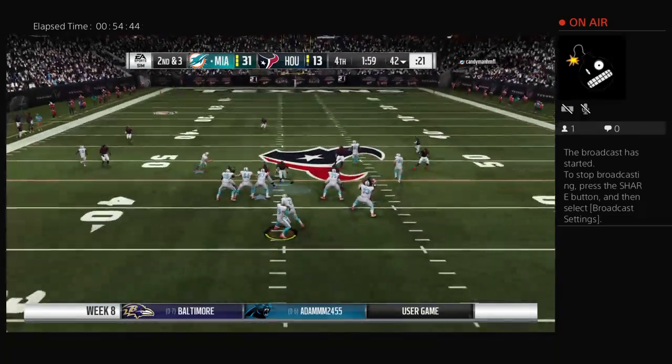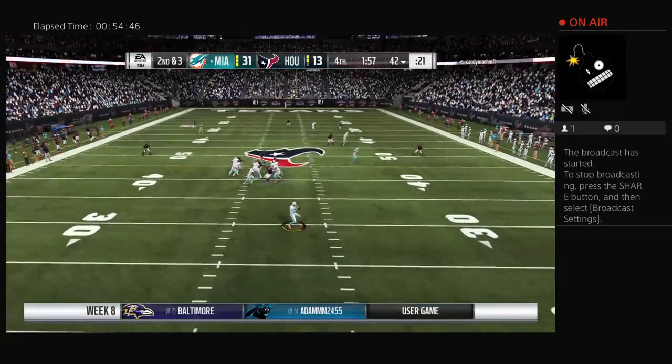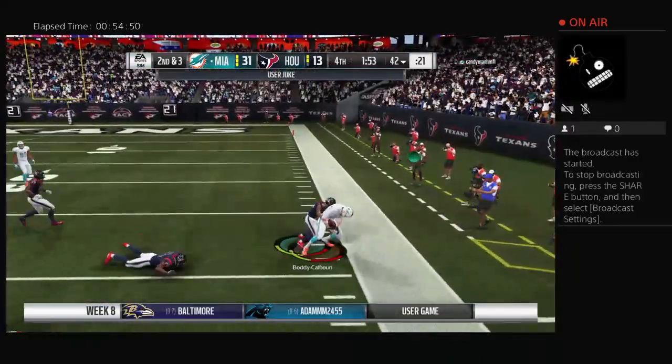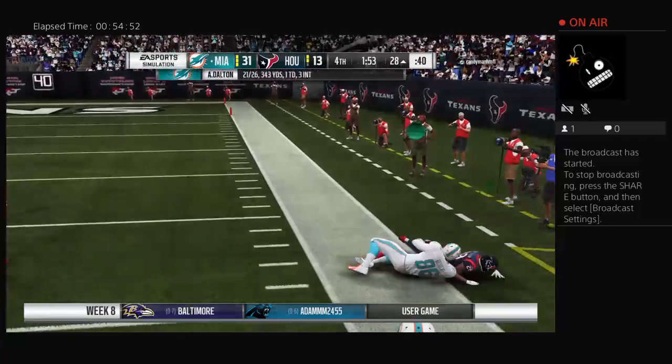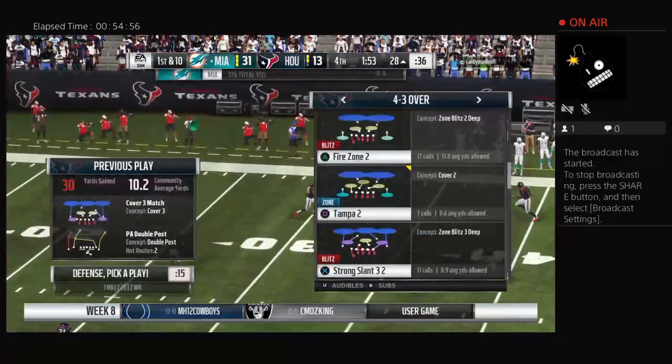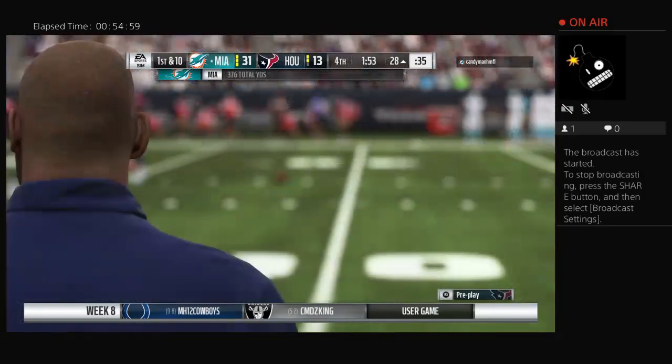Play fake. Here's Dalton. Outside open is Gesicki. Give him 30 yards there. Well, even after all those interceptions, he's not deterred, still confident to go deep at work there.